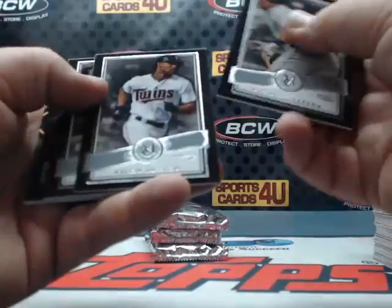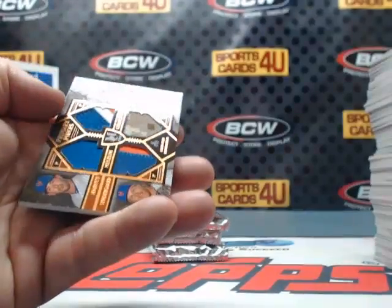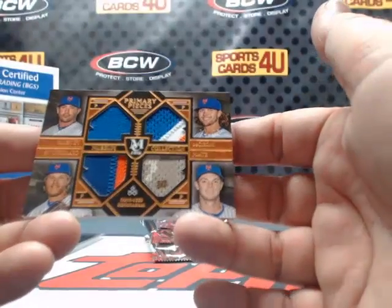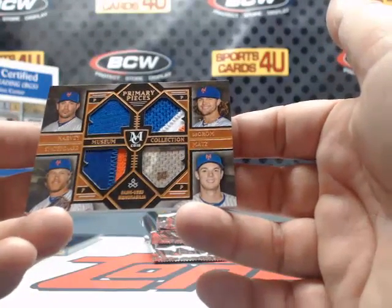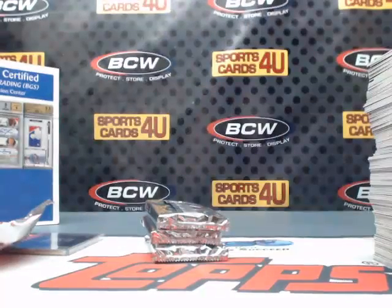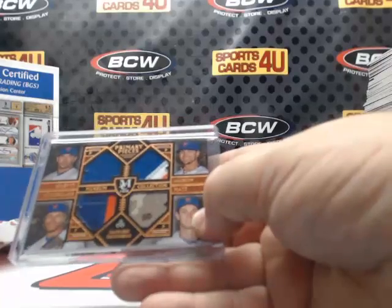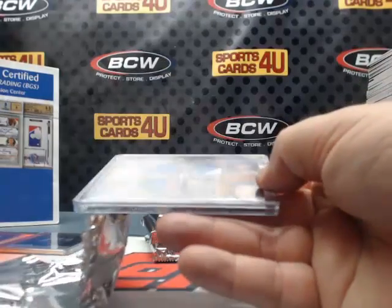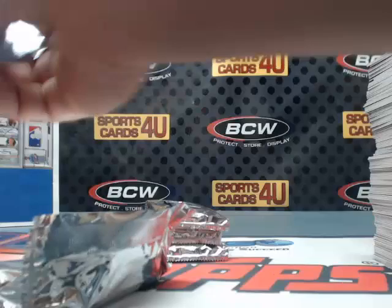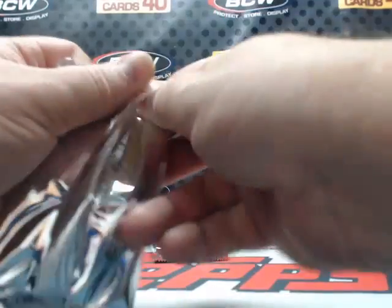Miguel Cabrera. Byron Buxton. Jose Abreu. Copper. Gerrit Cole. Pirates. Quad patches for the Mets: Matt Harvey, Jacob deGrom, Steven Matz, and Noah Syndergaard. 73 out of 75. All Mets. All starting pitchers. I think that's what we got last night, was two quads.